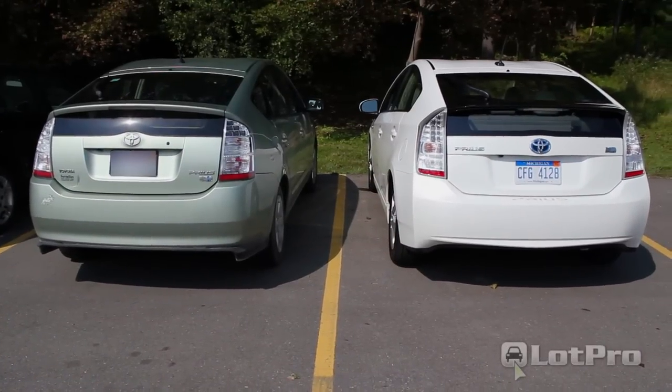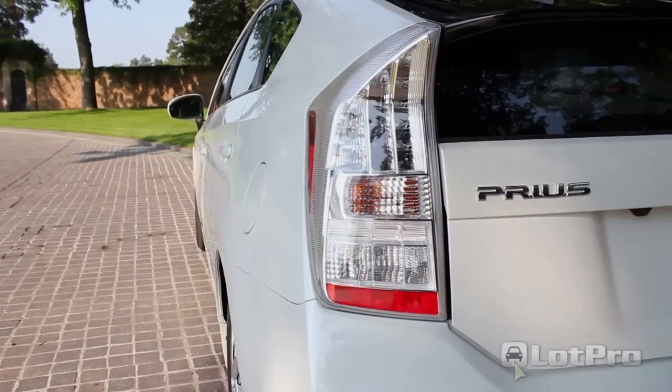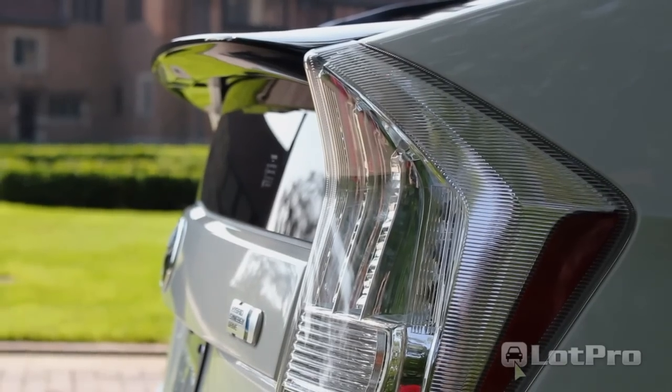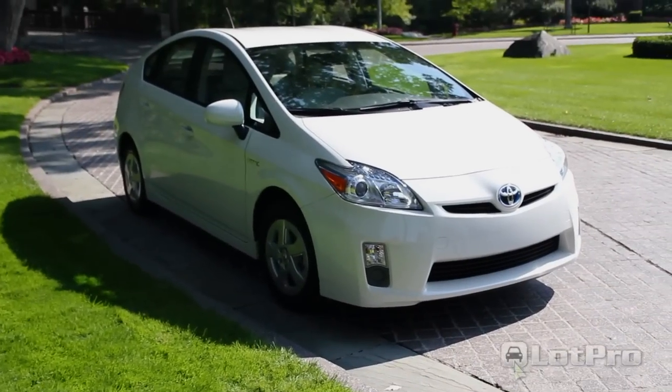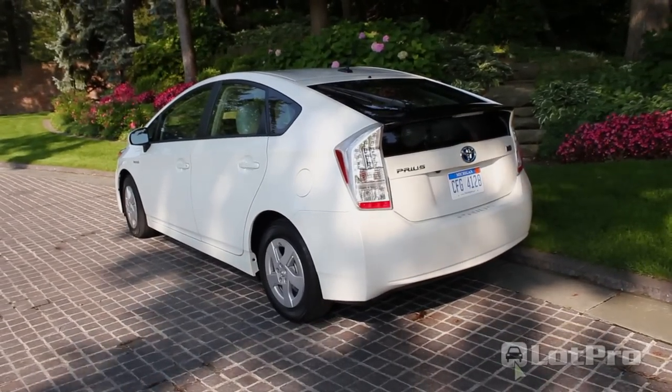Finally, although the taillights of the two models appear similar, those of the third generation rake rearward towards the top to meet the trailing edge of an even larger and more prominent lower rear spoiler. All told, the exterior of the newest Prius looks both tighter and sharper in comparison.